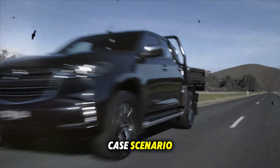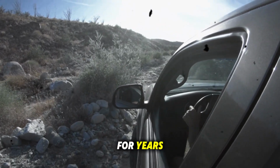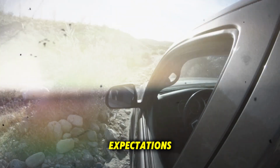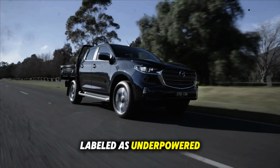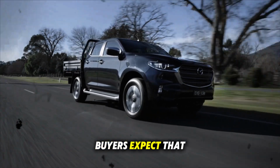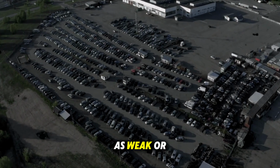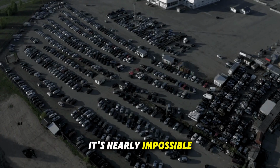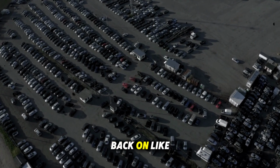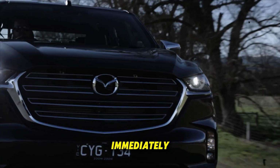In the worst-case scenario, Mazda's bold gamble could backfire in ways that damage the brand for years. If the $20,000 pickup launches and fails to live up to expectations, it risks being labeled as underpowered, cheaply built, or incapable of handling the demands truck buyers expect. That kind of reputation spreads fast, and once a truck is branded as weak or unreliable, it's nearly impossible to recover. Mazda doesn't have decades of truck loyalty to fall back on like Ford or Toyota, so one major misstep could cause buyers to abandon it immediately.